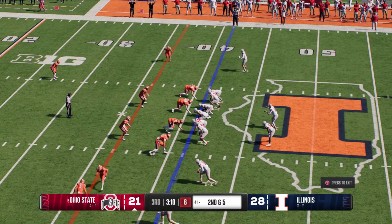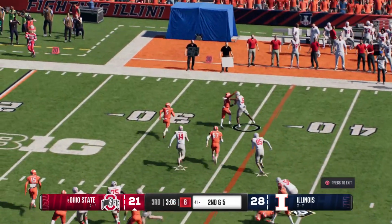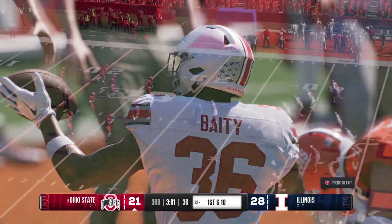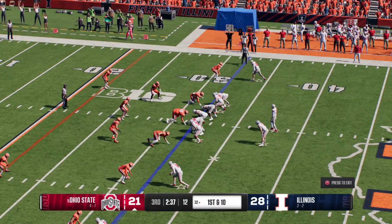Wide receiver now comes in motion. Out of the shotgun, they go to the ground. Shows him the stiff arm. He steps out of bounds, but he's got enough for a first down. Here's this offense with a fresh set of downs.